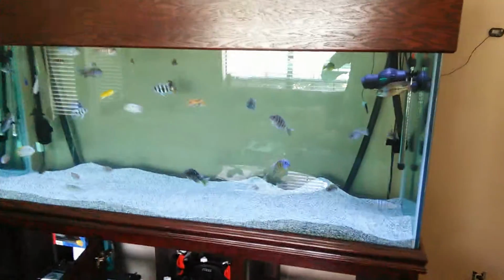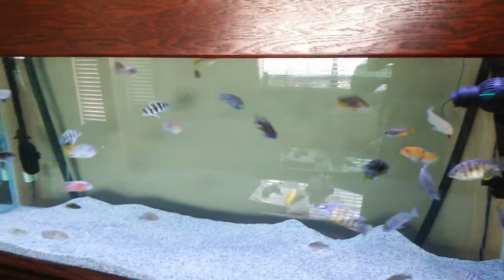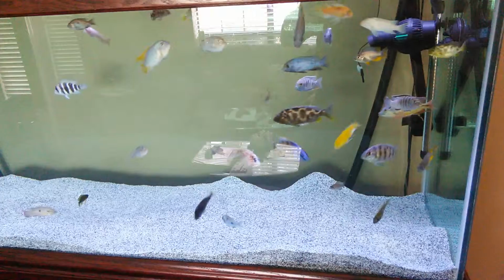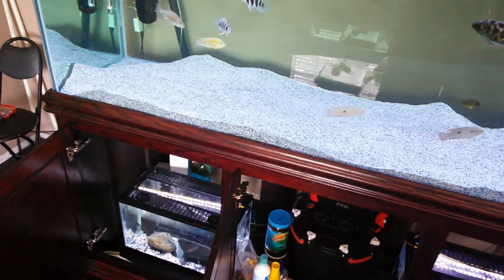I have all my fish still alive. Unfortunately, the reason why I bought the tanks at the bottom was because I had some fry coming. And the other one, I kind of used it as a grow tank before I put the other fish in there.